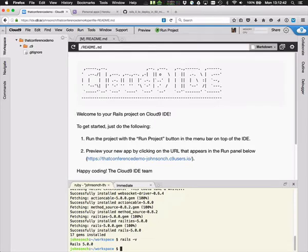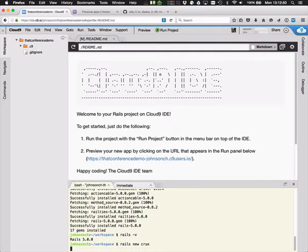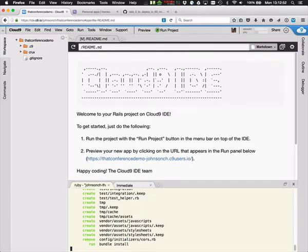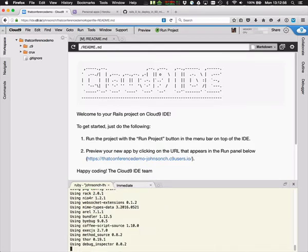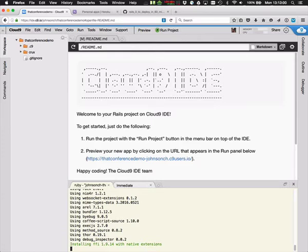So now we can generate our new application. And so we'll do a rails new crux. And that's going to generate the folder structure and some basic files for us. And it's going to go ahead and install all the gems that are needed for this application to work. And while that's installing, we'll open up the File Explorer here and take a look around.